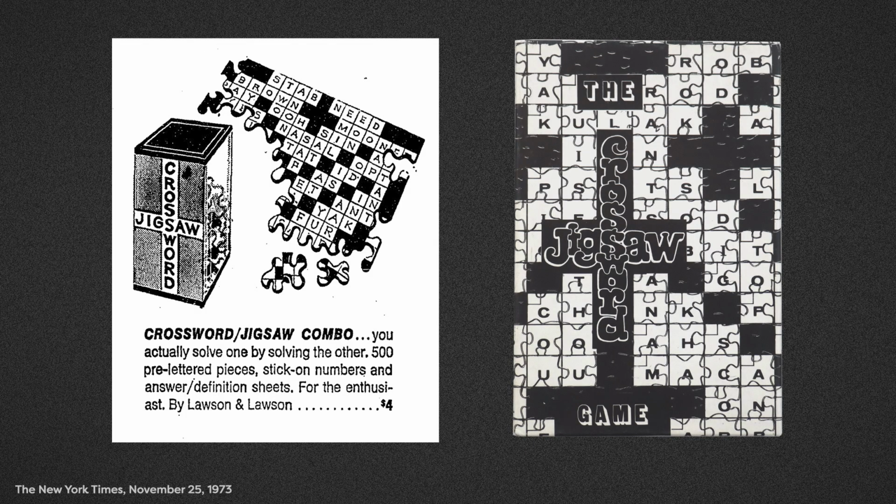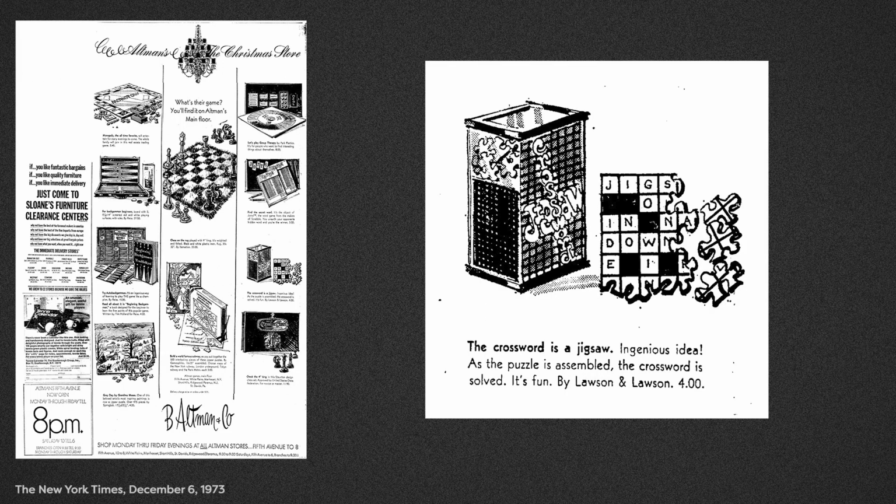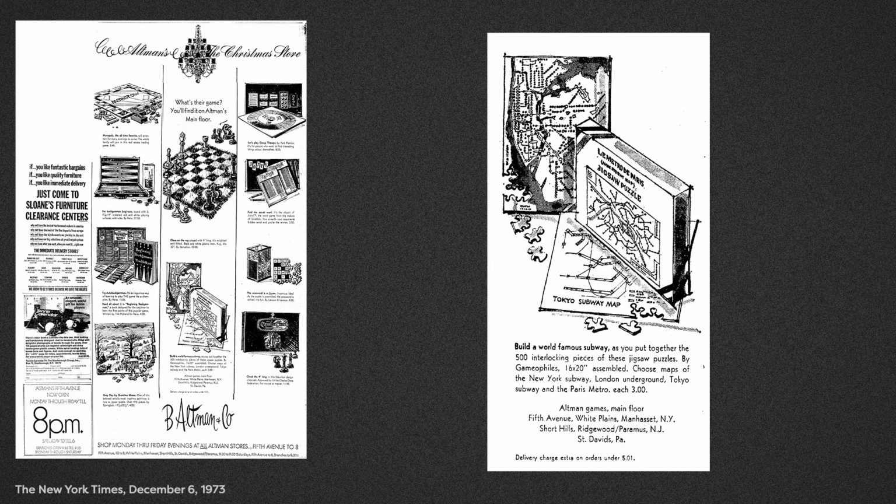So I can't be totally certain if that's just an artist's interpretation or if it's a totally different product. And then we have the 6-foot crossword, which I just talked about. And then finally, one more ad, which looks a little closer to the box that I have, but again, just drawn slightly differently. And this same ad actually shows a Gamophiles puzzle, so they were active at the exact same time. And that's all I've got on them.